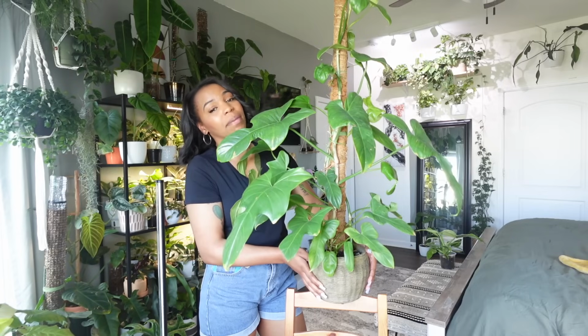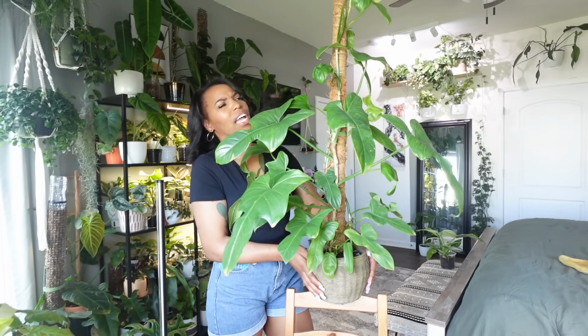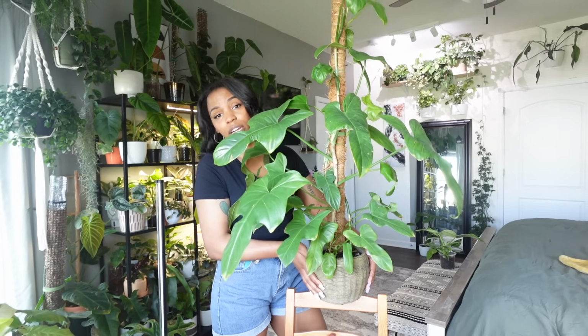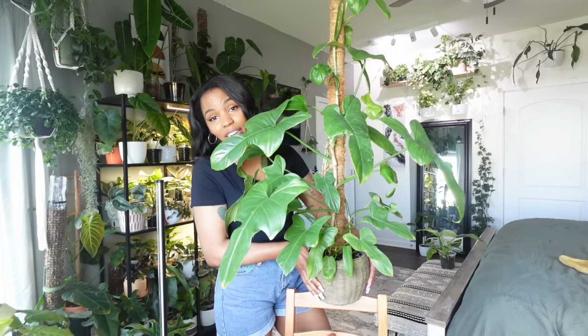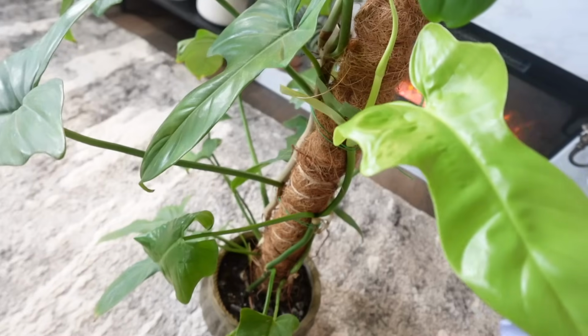So because it just keeps getting so big, I think I'm gonna put this outside for the summer. I know it kind of defeats the purpose. I'm gonna propagate it and just get it a lot fuller instead of letting it just continue to grow taller and taller. But I've gotta say, my favorite thing about this plant is definitely the color of the leaves.